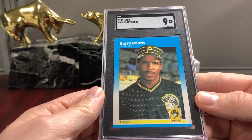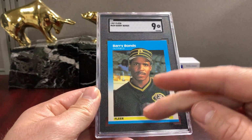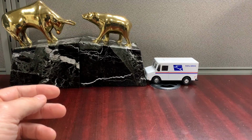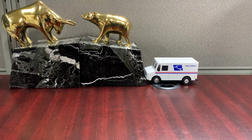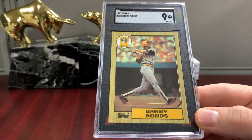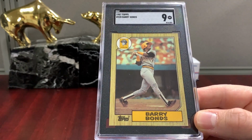Yeah, this one looks a little better, and it got a 9, and it's still off center top to bottom. That blue needs to come up. So take a look at some PSA 10s or SGC 10s of that, and you'll see what I'm talking about. Bonds Topps, it's actually pretty tough to find a mint copy of this card. It's very deceptive.